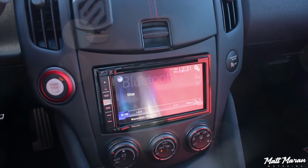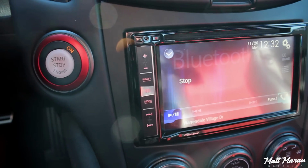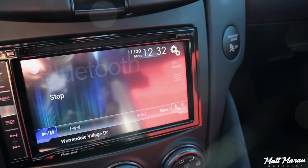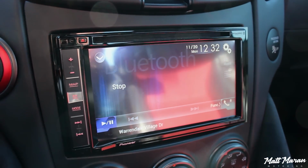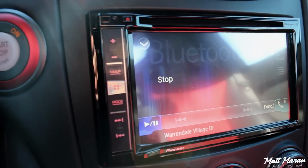Now these normally just come with a standard CD player radio type thing, very old school and basic, but thankfully it's a double DIN unit size, so you can just pull out that old unit and put in something better, like the owner here has done. He's put in a Pioneer unit, which also has Apple CarPlay and Android Auto, so a huge upgrade there.